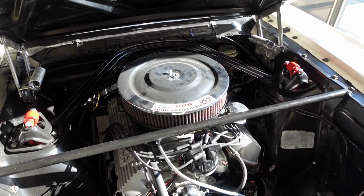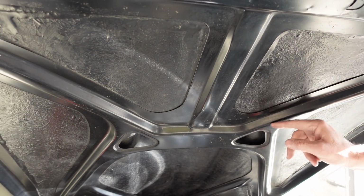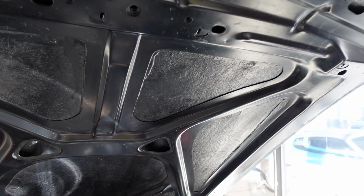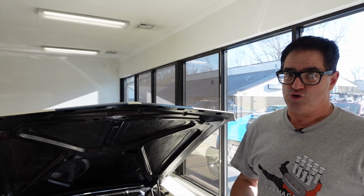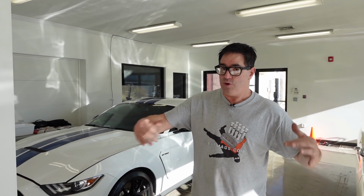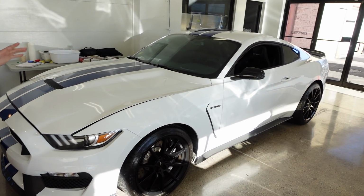And again, we can see here the underside of the hood, the skin is actually a steel structure, this thing right here, and it's bonded to the fiberglass outer. So that's pretty much the extent of the body modifications, or at least the external ones, done on the 65 GT350. By contrast, the 2015 through 2020 GT350 Mustang, a whole lot of differences.